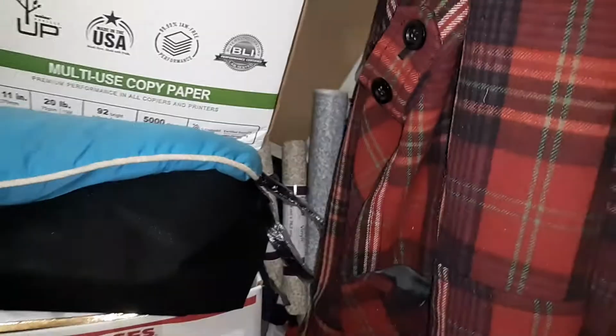And then for the shelves for my inventory, I bought all of these shelf liner thingies to see which one works. Oops, sorry for the camera being sideways, y'all. You guys are just going to have to bear with me on this video.